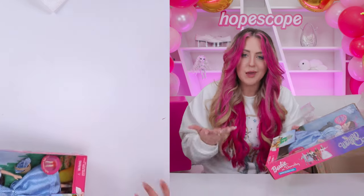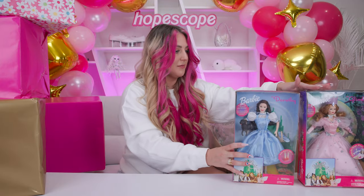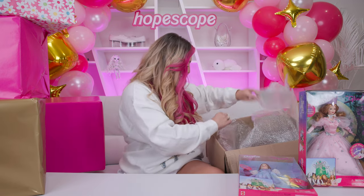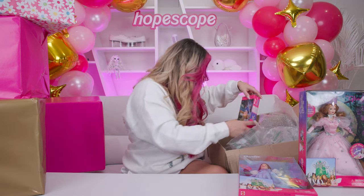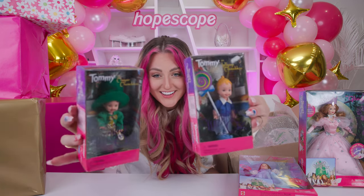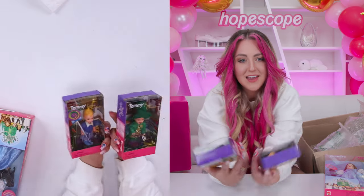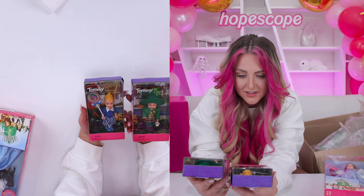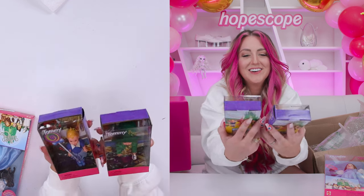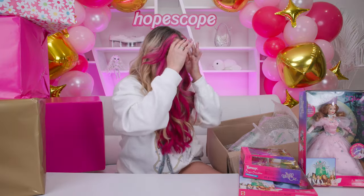Was that the first time they came out with a Dorothy Barbie, in the 2000s? It can't be. They had to come out with some back when the movie came out. Okay, Dorothy doesn't want to stand, so she's laying down. Okay, we've got some other big Barbies, but oh my gosh, look at these. They're little munchkins. Tommy and Tommy. They have the same name. That's really funny. The Lollipop Munchkin and Mayor Munchkin. Those are precious. They nailed this Wizard of Oz collaboration.